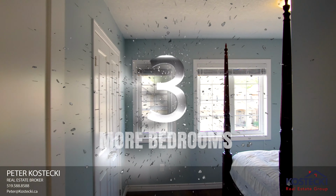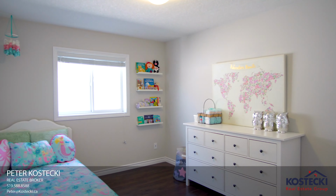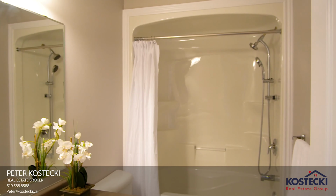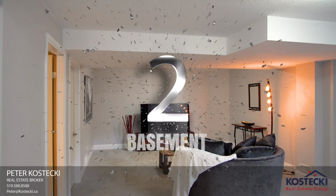Number three, more bedrooms. In addition to the master, there are three more spacious bedrooms and a four-piece bath with shower tub combo.